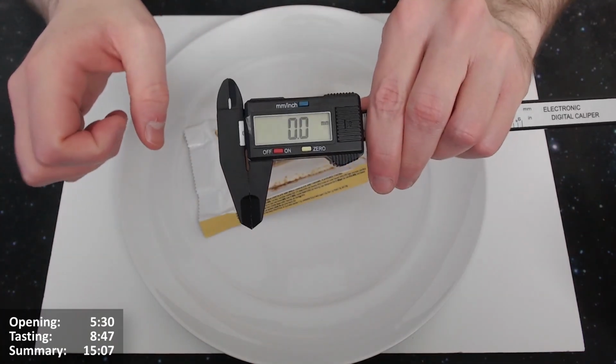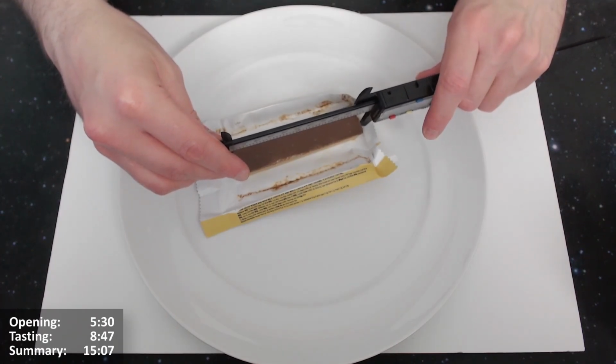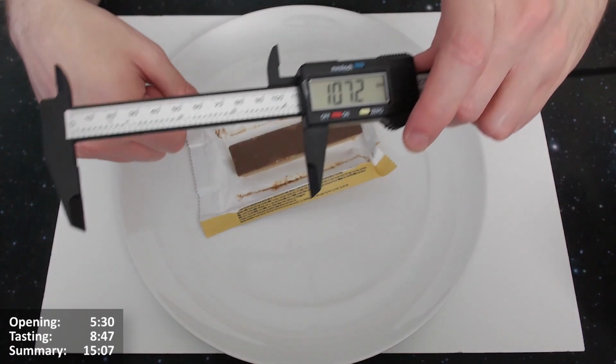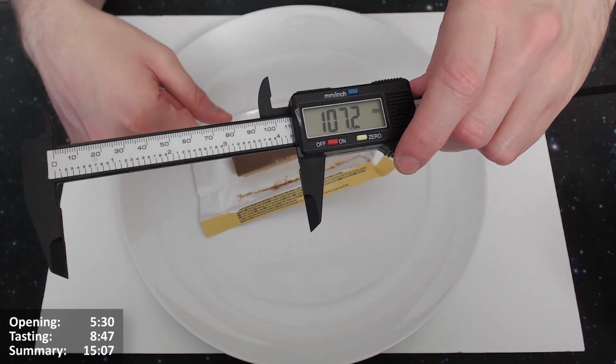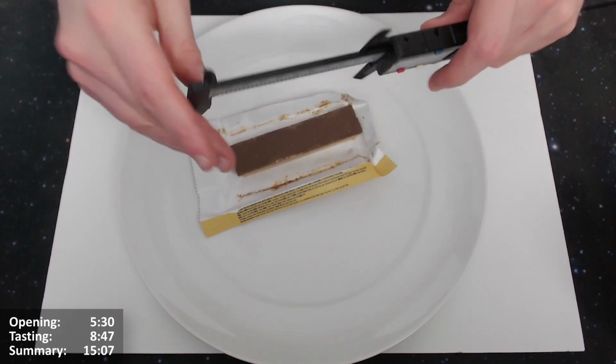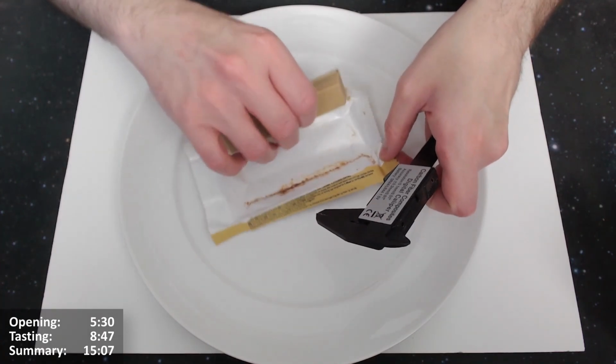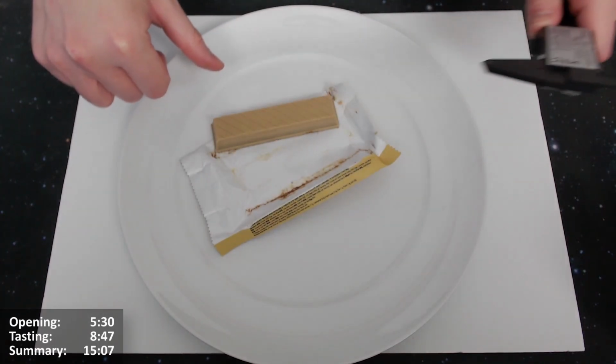Let's just give it a bit of a measurement with the calipers. I said 10.8, I think, didn't I? 10.7. Yeah, I did say 10.8. So about 10%, but it's a bit soft on the side. I must say it is wide at the bottom, and narrower at the top, as you can see. So it very much looks like a Kit Kat.